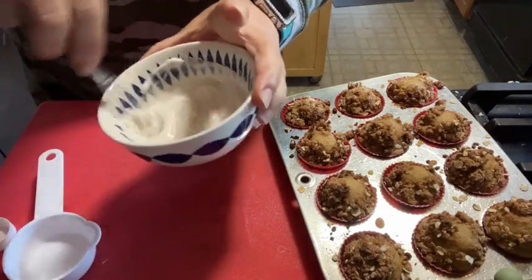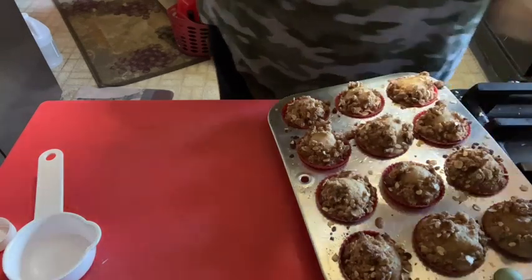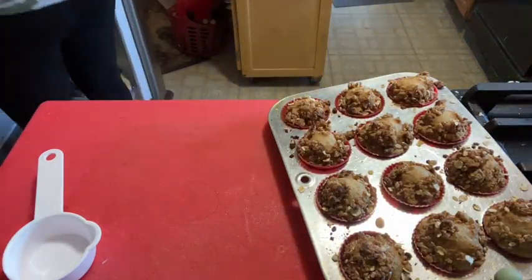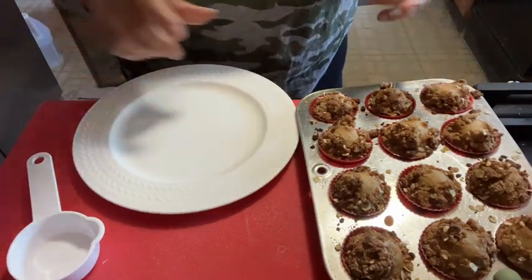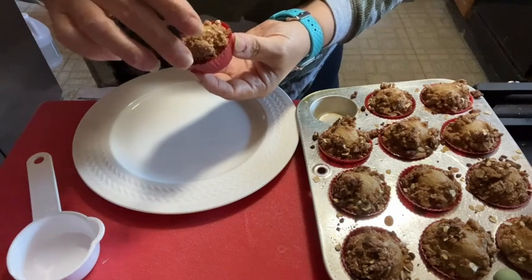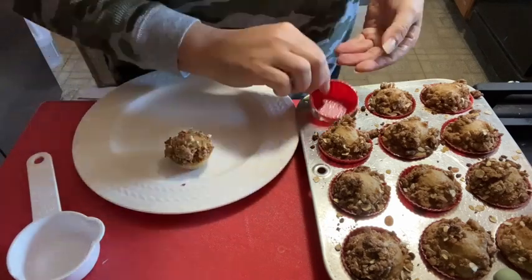All right, that's perfect. So we're going to set this aside and pop out our muffins, because we don't eat these when they're hot. And I will show you how we get them out. You have to have tough fingers now. You just have to kind of pinch them and grab the side and it pulls right out. This is why I love these.